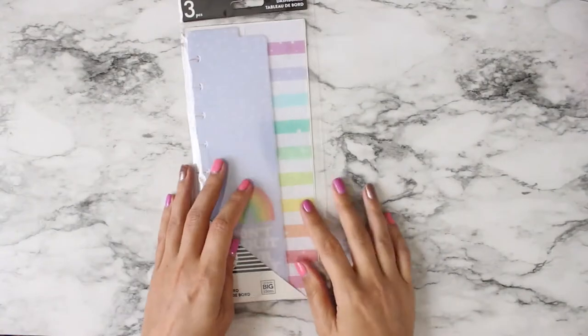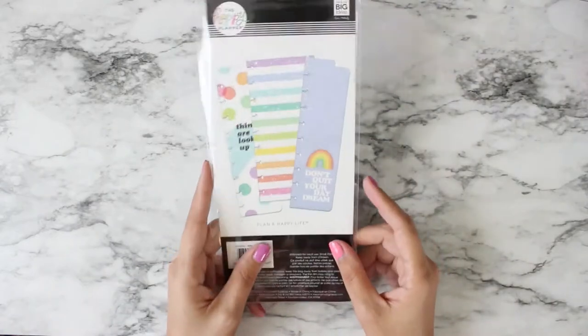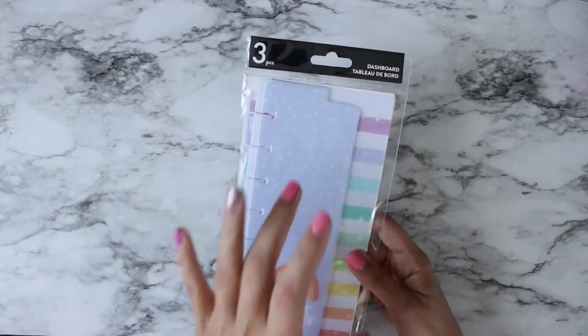So those were part of spring release. This is part of spring release. Again, I just got some more dashboards in that pastel rainbow because I am in love with the pastel rainbow. So I got a couple more of those. I didn't show you originally because, like I said, this is part of spring release.